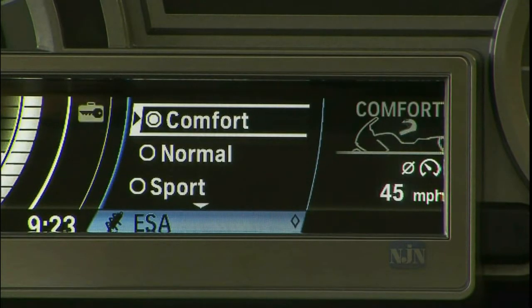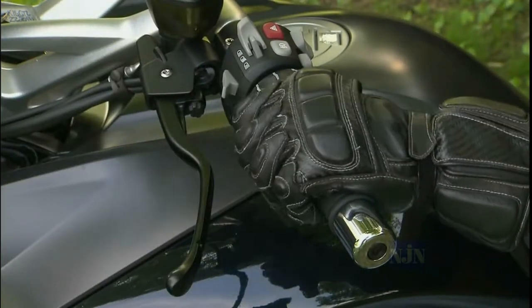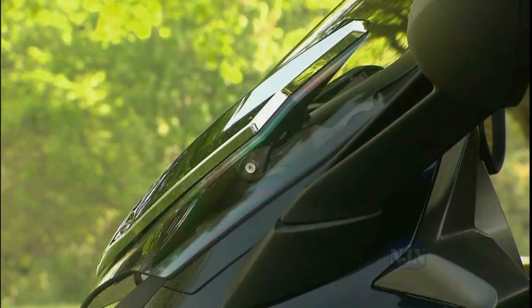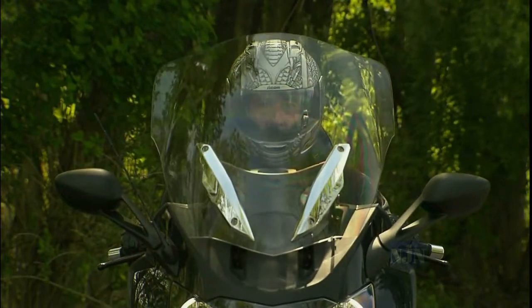Electronically adjustable suspension lets you choose comfort, normal, or sport modes depending on your mood or road conditions. The hydraulic clutch is super light and gears click with precision. The windscreen can adjust to almost fully vertical, keeping wind, rain, and just about everything else off of both the rider and passenger, while a deep and wide seat offers all-day comfort for two.